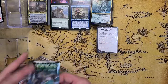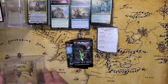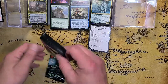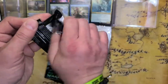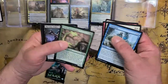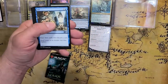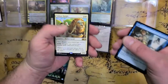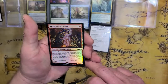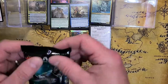Alright, there it is. Spark for 2019. And our last Cubamajig. Alright, here we go. Start with the core. Anticipate again. Elvish Rejuvenator. Rogue's Gloves. Gaspar Twins. Another Sept and our rare is Valiant Knights. Hey, we got a foil rare Dark Dweller Oracle. Not a big hit, but you know what? It's a foil rare anyway. We will take it.